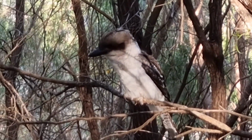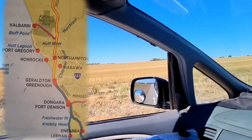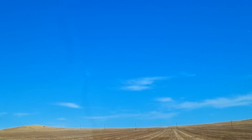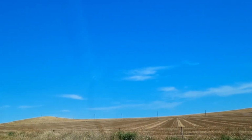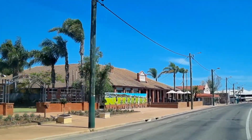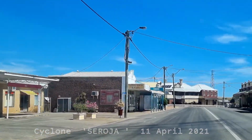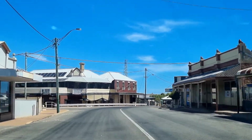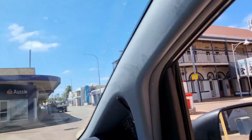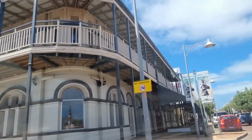So down the coast I went. I basically left the whole Port Gregory area, Kalbarri, which was just fantastic, and started making my way through the rolling hills, the wheat areas. Had a quick look through Northampton, which is a fantastic historical town. It also got hit by the cyclone a few months ago, Cyclone Seroja, the same one that hit Kalbarri. I was going to stay there, but the caravan park office didn't seem to be open, so I just kept going and made my way into Geraldton, which is a massive place, a fantastic historic city.